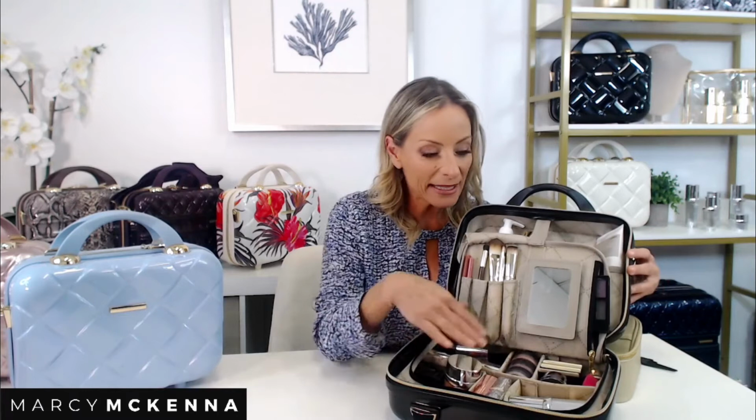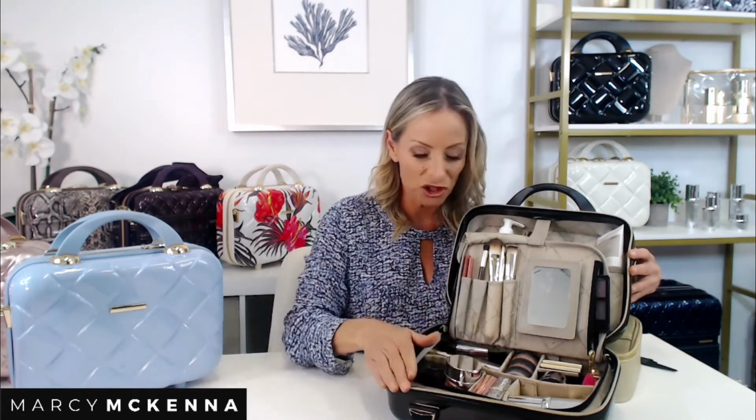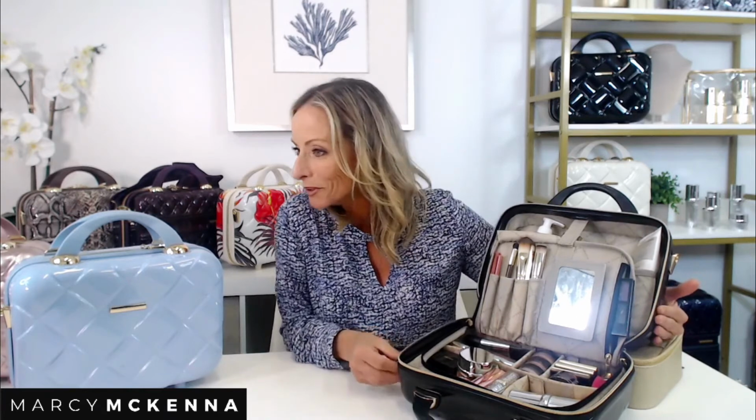Very handy to have. And it's also concealed. So people don't usually see that zipper pocket there. So if there's anything that you wanted to keep concealed, that's where it would go. Maybe you are bringing some jewelry with you that you don't want anyone to know is there. That's a great spot for it. So again, just showing you that, look how big these products are in here. I've got these big, so it holds so much. So that, in a nutshell, is the MARCY McKenna 2-in-1 Essentials Beauty Case.